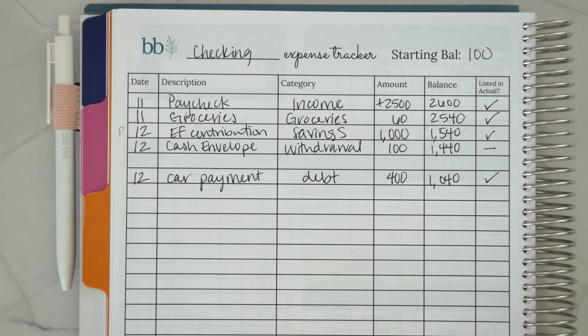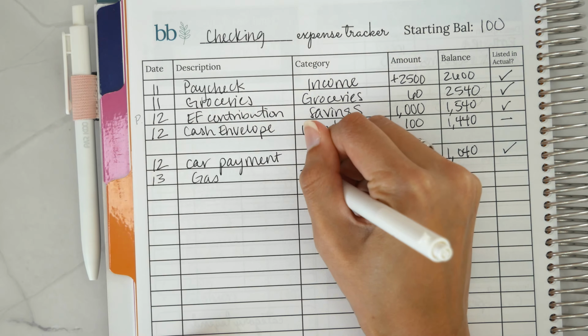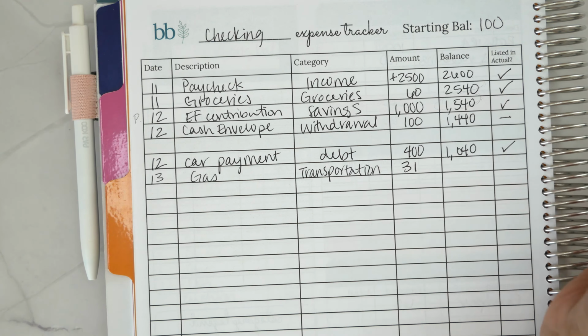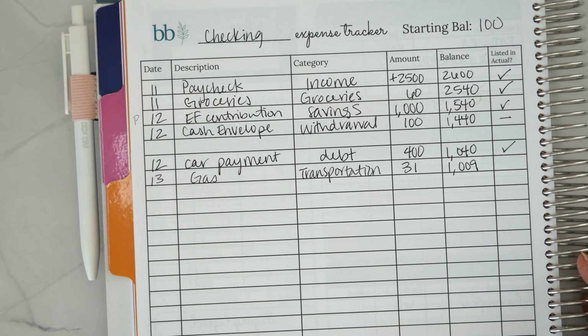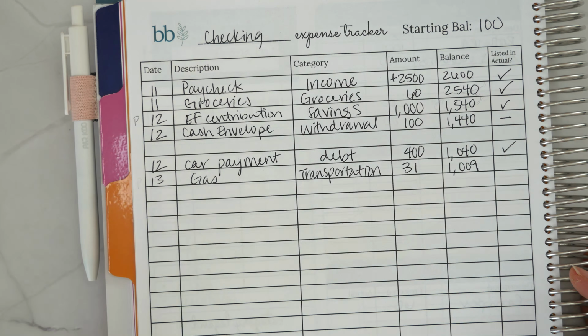If I swipe my credit card, I know a lot of us use debit cards and credit cards alike when we spend money, because we want to tap into those credit card points and rewards. So totally understand it. We do it in our home as well. Let's say I stop for gas on the 13th, categorize that as transportation. And let's say I put that $31 on my credit card. So again, I've switched things up a little bit, and I need to make sure that I'm very thorough and that I give myself good notes so that all of this makes sense when I come back and look at it tomorrow or the next day.